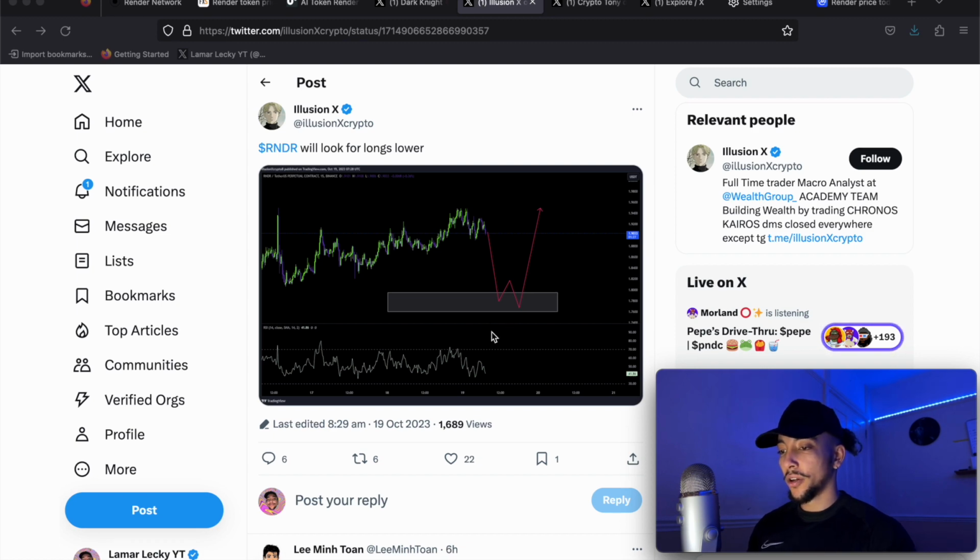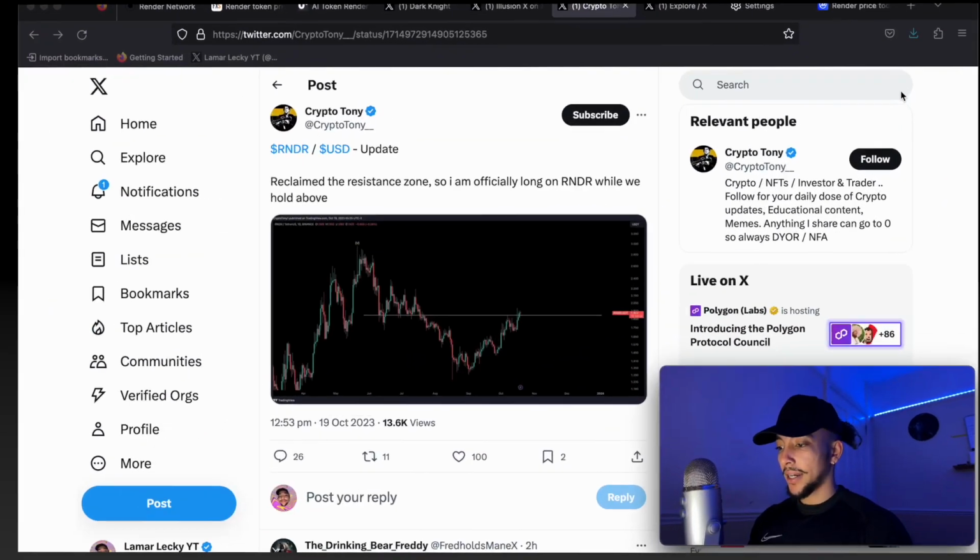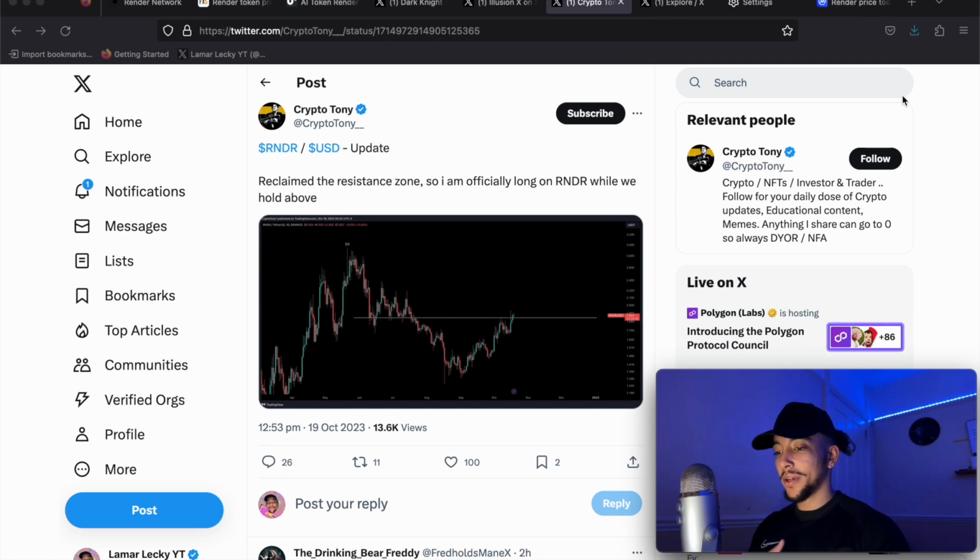If you don't know too much about gaps or order blocks, then you definitely need to go and research that, because it is going to change your trading game forever. And again, my feed has literally just been full of 'I'm long on Render, I'm long on Render, I'm long on Render.' It rings the alarm bells, guys, and it makes me think, holy crap, everybody is longing this break of resistance and they're expecting it to flip into support.